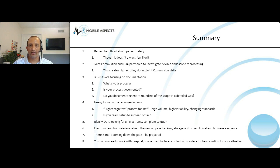There is a huge focus on the reprocessing area. It's just a highly cognitive process right now. Is your team set up to succeed? Or are they set up to fail? These are really hard jobs to do. Whatever you can do, involve your physician leaders and executive staff. Physician leaders care about this also. They want your team to succeed a lot.